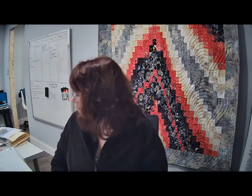I keep all of these patterns in page protectors so I can make notes on them. Once I'm done with a pattern and I don't think I'm going to make it again, then it goes in the file cabinet, because you never know. Someday I may make it again, maybe in 10 years, so I don't want to get rid of it.